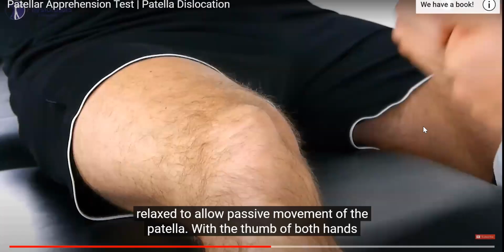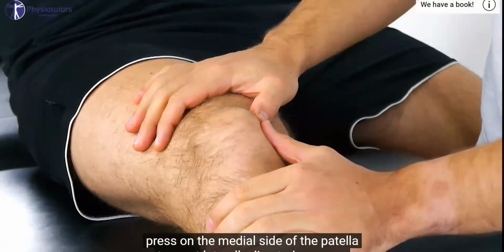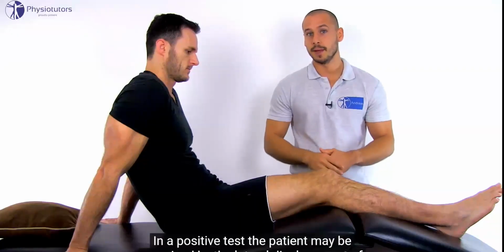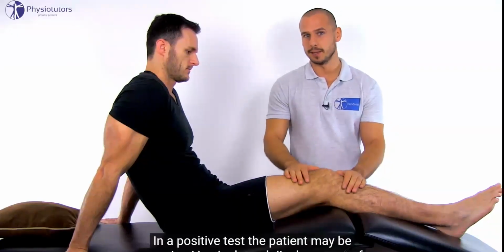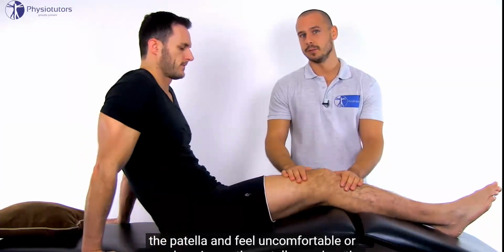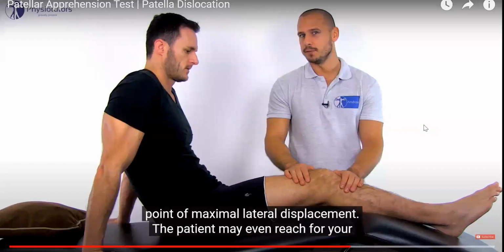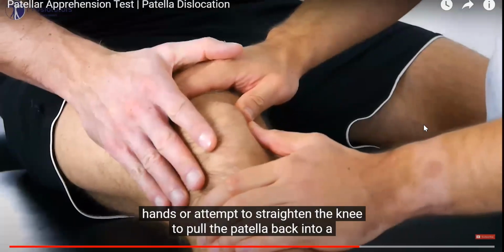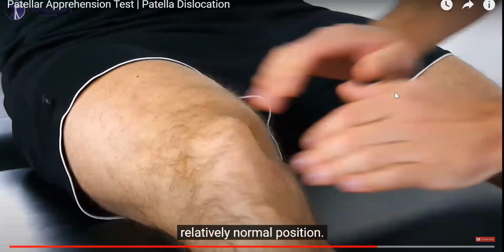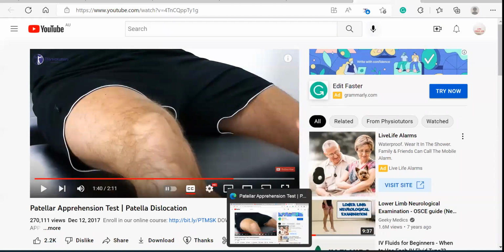With the thumb of both hands, press on the medial side of the patella to exert laterally directed pressure. In a positive test, the patient may be surprised by the lateral displacement of the patella and feel uncomfortable or apprehensive as the patella reaches the point of maximal lateral displacement. The patient may even reach for your hands or attempt to straighten the knee to pull the patella back into a relatively normal position. Okay, so that's your patellar apprehension test.